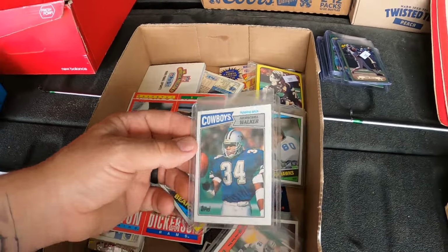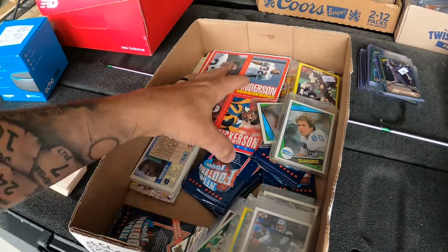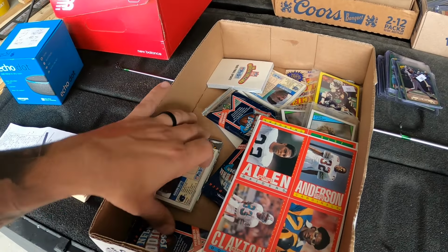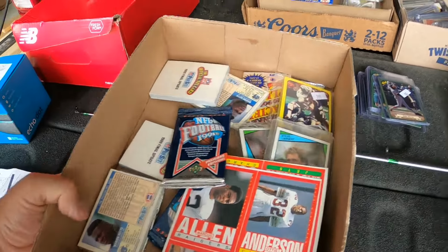Second year. Okay, then a Mike Singletary. But most of these I just... Actually, this one was the $5 one. This wasn't 10, so this was $5. But the kids will probably open these up. I don't think there's anything in these. So there's those.